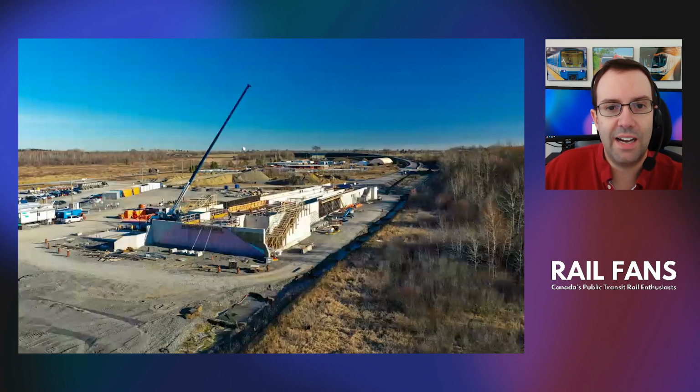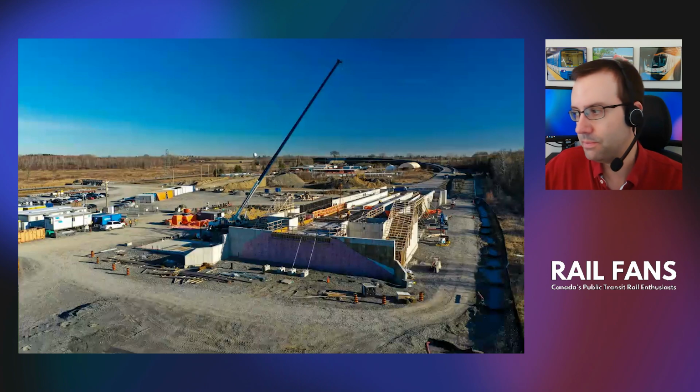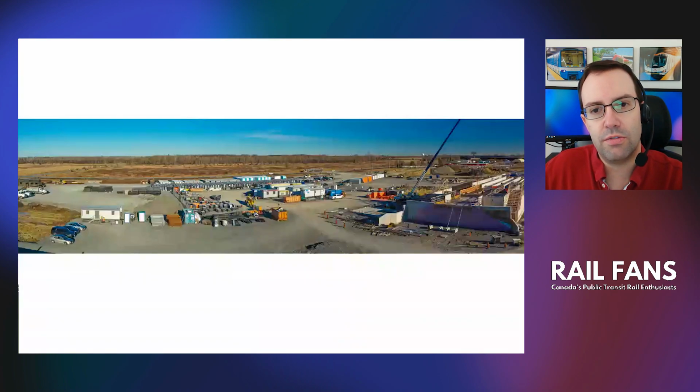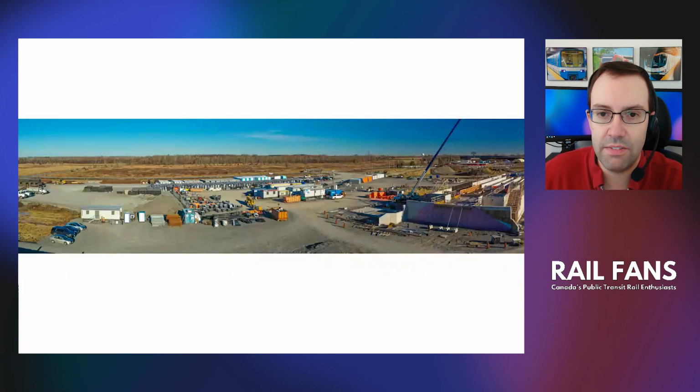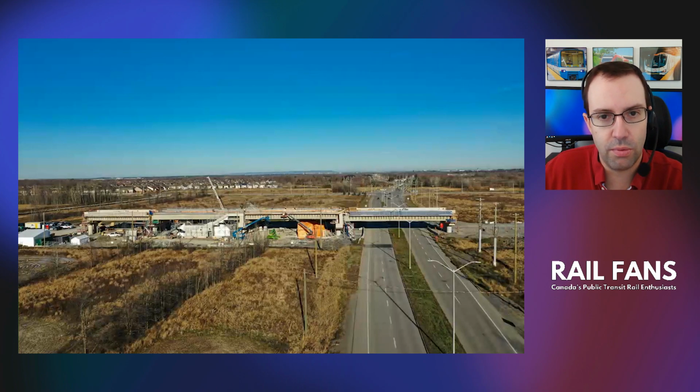Really out there in the far south of the city. Again, lots of activity happening here. Structural concrete really taking place. You can see even the stairwells, the formwork for that has been done. And then finally, Limebank, so crossing over the road, and the elevated station that's going to be the current terminus for Line 2 for the foreseeable future in Riverside South.